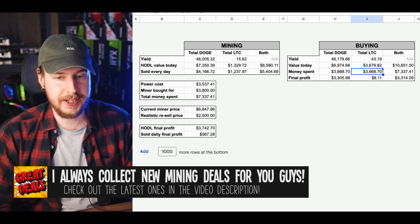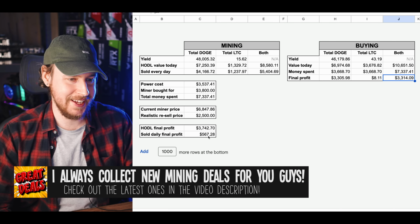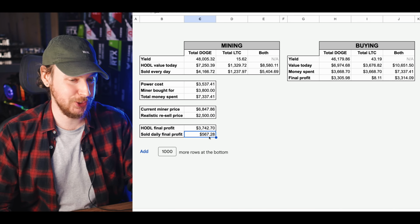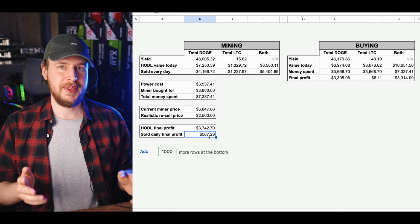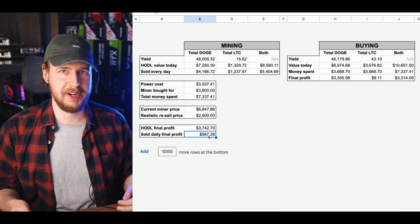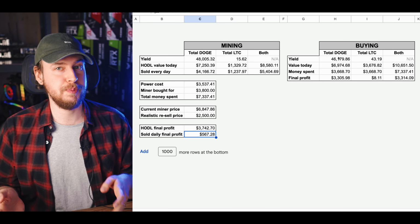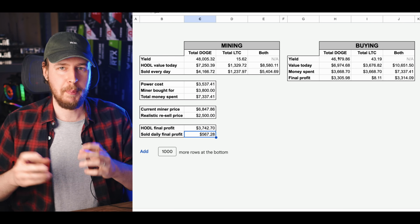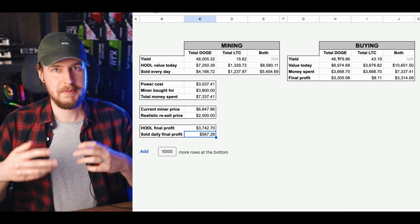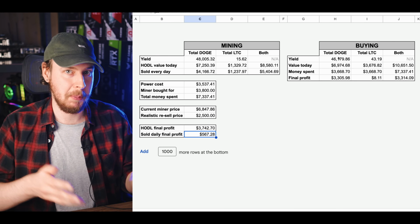Well, as you can see here, buying the coin would have been more profitable than if I bought the miners and sold my mining yield every single day. But my question is, why would you compare those two strategies? If you're buying the coin, you're obviously buying it because you believe the coin price is going to go up. So if it's between buying and holding, then in my mind, the only reasonable thing to compare that to would be mining and holding.